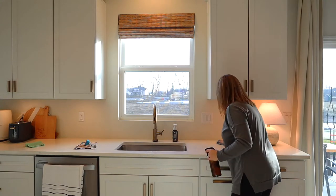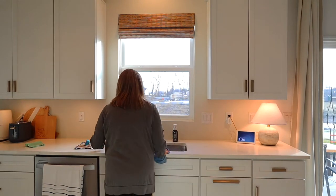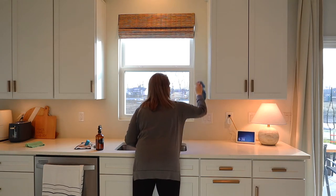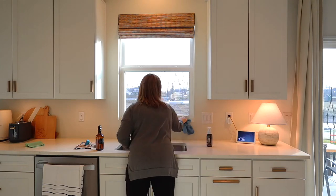but I will just get it a little bit damp and then I will kind of alternate between spraying my Thieves Cleaner on the rag or just on the surface itself. Again, like right now, I'm kind of wiping down the walls and I wouldn't spray the cleaner on the walls, but there's already some on the rag.